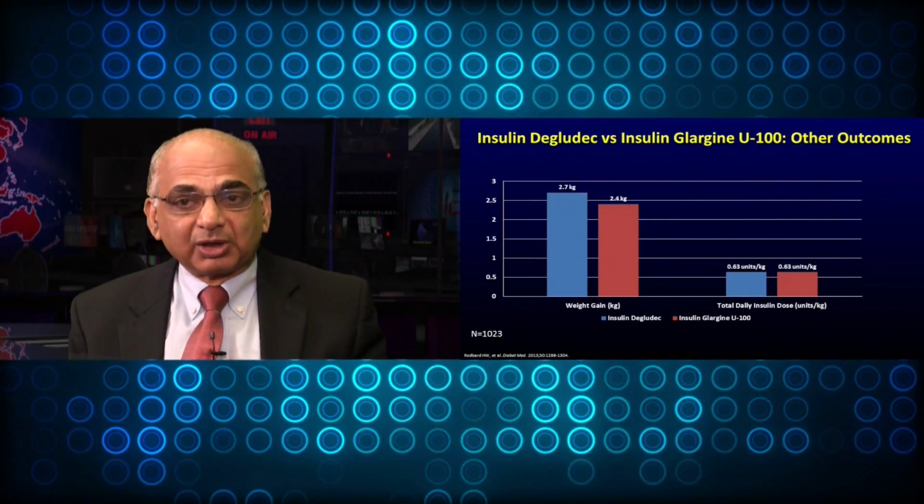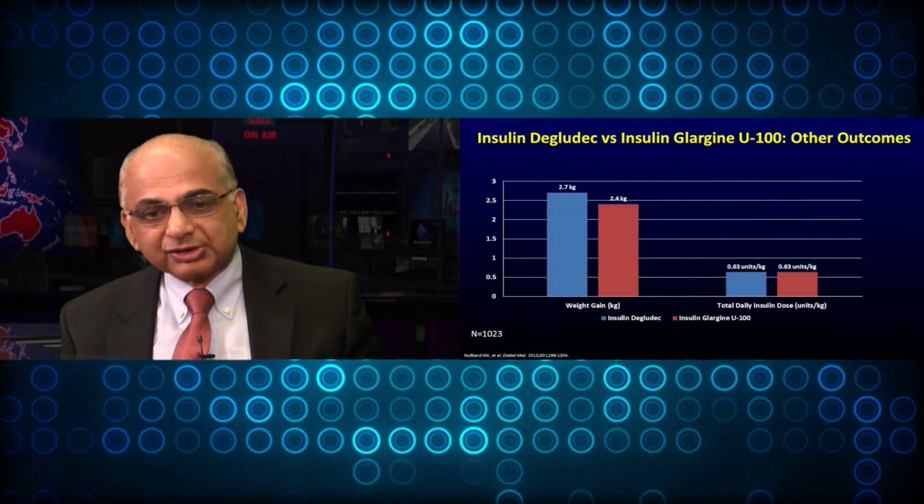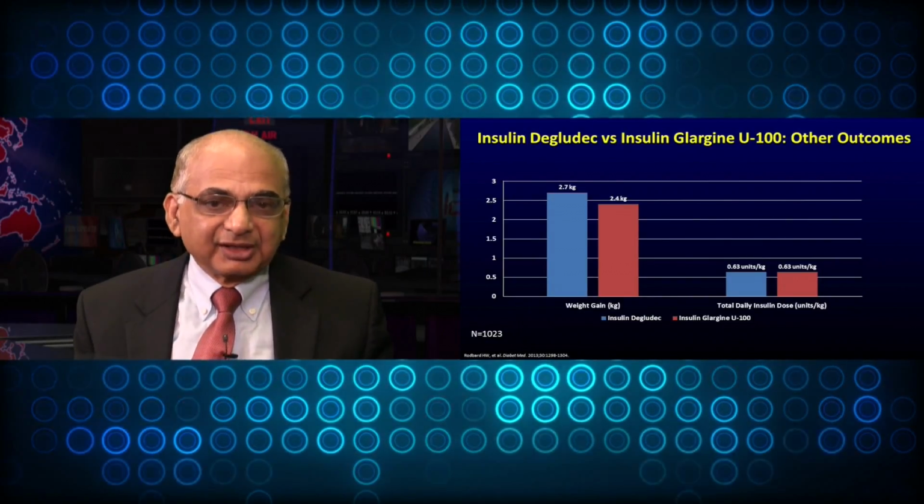At least in the degludec versus U100 glargine studies, there was no difference in dose, and very little, if any, difference in body weight. The striking difference comes in hypoglycemia, just as you saw with the U300. And I think this is very important for patients. There's one important thing to remember, though, and that is the definition of hypoglycemia. So could you walk us through this? I think they used different definitions in different studies and got different results.